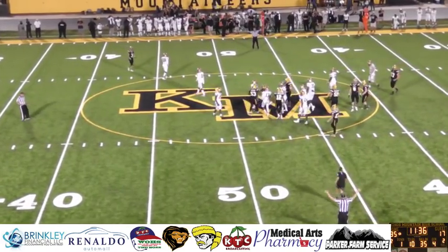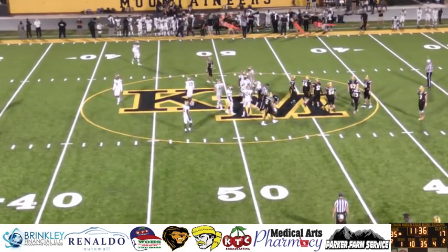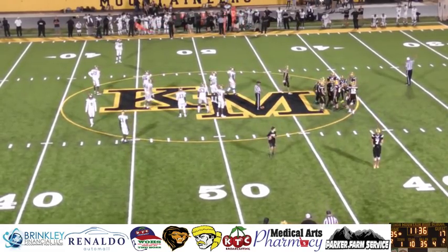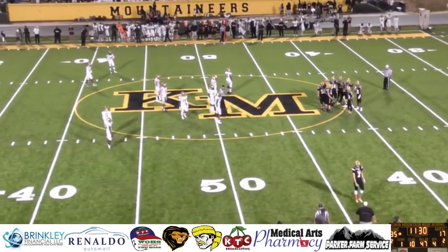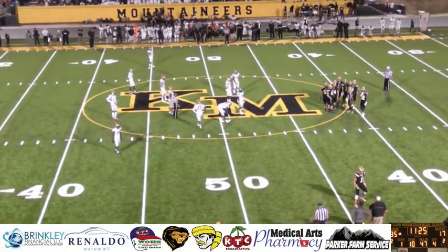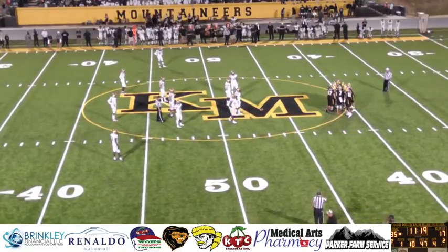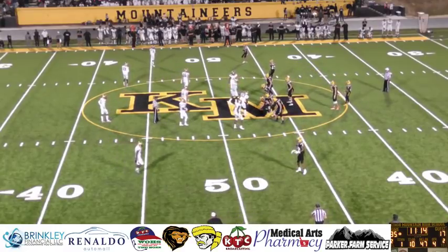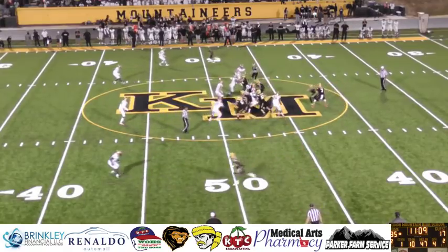And now Kings Mountain is starting to gash that Shelby front seven, Jeff, but it seems like Shelby's defense feels like they've been on the field all night long. Well, yeah, they have. Shelby's had the ball about 12 minutes of the game, and Kings Mountain's had about 24. So doubled up on time, and it starts to take its toll in a game because this game's also lasted a long time. We're in the late hours of the night, still just into the fourth quarter.